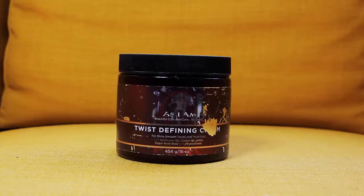Last but not least, another twist out butter that I love, that I've been using for years and years and years, is the As I Am Twist Defining Cream. It's well worn, because all the labels are off. This is probably my fourth jar. It's moisturizing, great twist out, lasting twist out. It's not as expensive as a double buttercream.